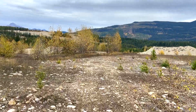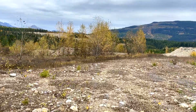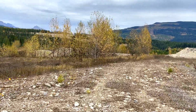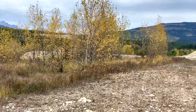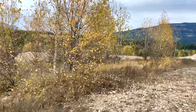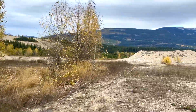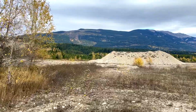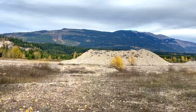And there's a few crush piles left, but from time to time they do some extraction and sell off some pit run and some of the crush. But no big project is happening at the moment nearby, so only a little bit gets sold off here. But I really got to show you the pit.